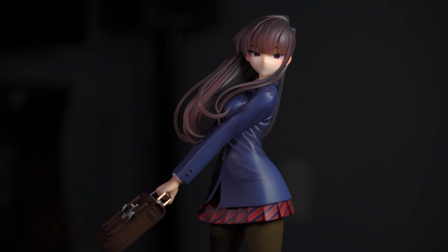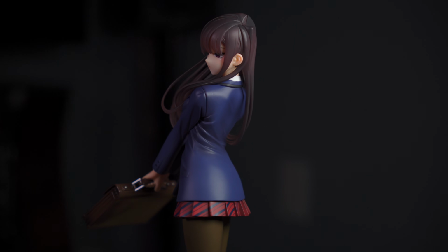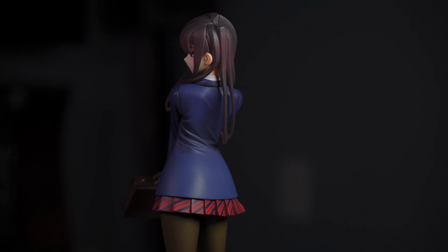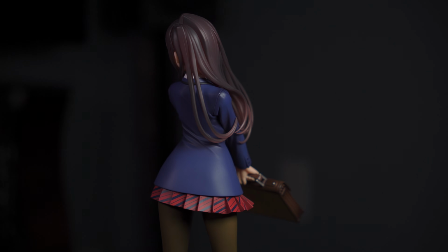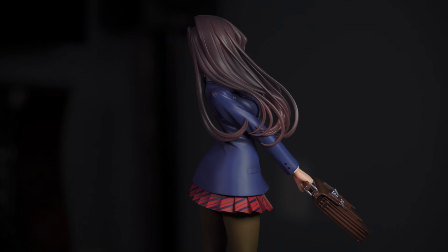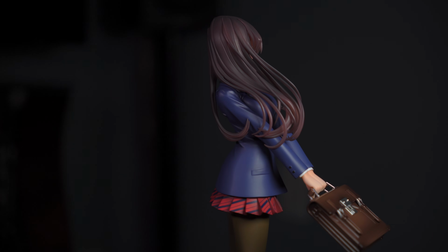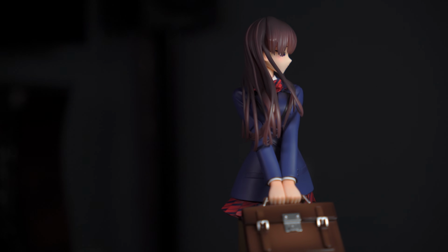Now moving on to the good things I like about this figure. Pretty much everything else. The paint job on her school uniform looks absolutely great. The sculpt looks great. Not a lot of shading on it, but it really doesn't need too much. It looks really well done. Her hair sculpt looks pretty nicely done as well. It has that plasticky hair, I guess, which is fine. I like the color that they went with. It looks just like it does in the anime.